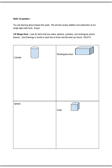We are excited to be sending home with you on a weekly basis these video opportunities to not only give you an insight into what's happening in the classroom, but to really give you an opportunity to spend some time, 10 minutes, 3 nights a week, working with your child on some math. So this week we've been focused on 3D shapes.